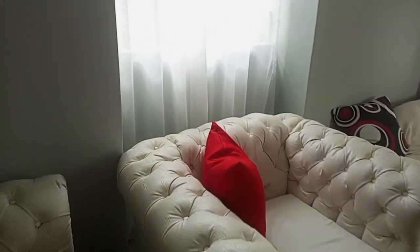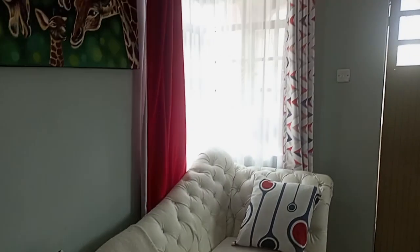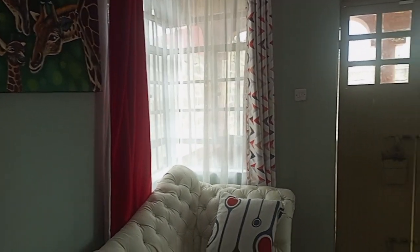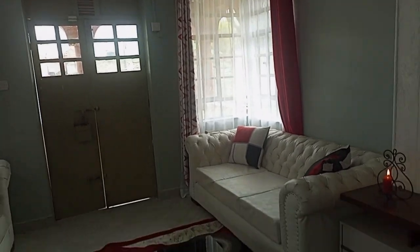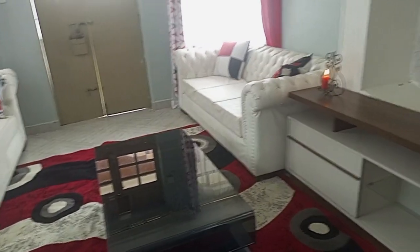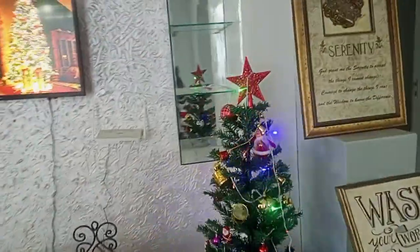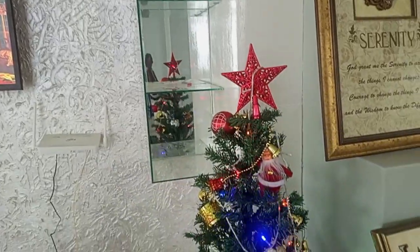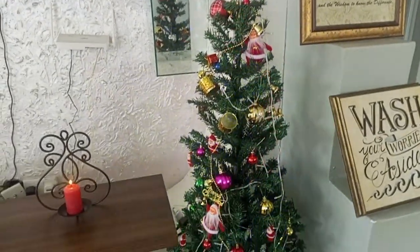For the throw pillow cases, this is what I was talking about. You've definitely seen these cases before, guys. These cases and the curtains too. So that is simply it. That is the Christmas theme that I was talking about. The red is symbolizing Christmas, and we have the green here for the Christmas tree. A closer view for the Christmas tree, this is how it is looking. I've tried to put as many decorations as possible.